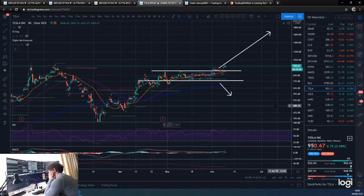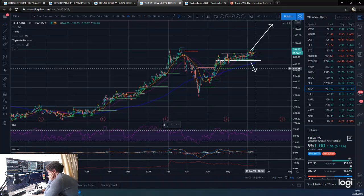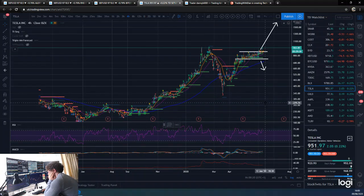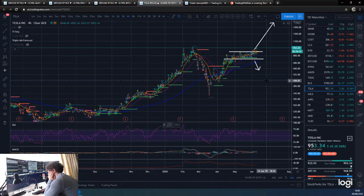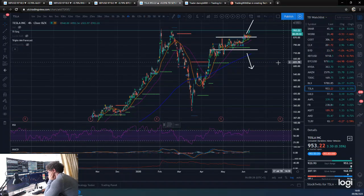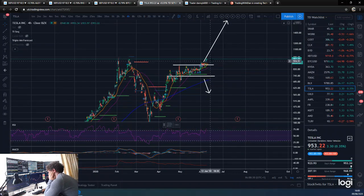Just fundamentals and whatever else aside, this is looking very, very bullish. It's just almost blue skies. There's no price history, there's no nothing. There's just basically buy and buy now. Tesla, obviously not financial advice.